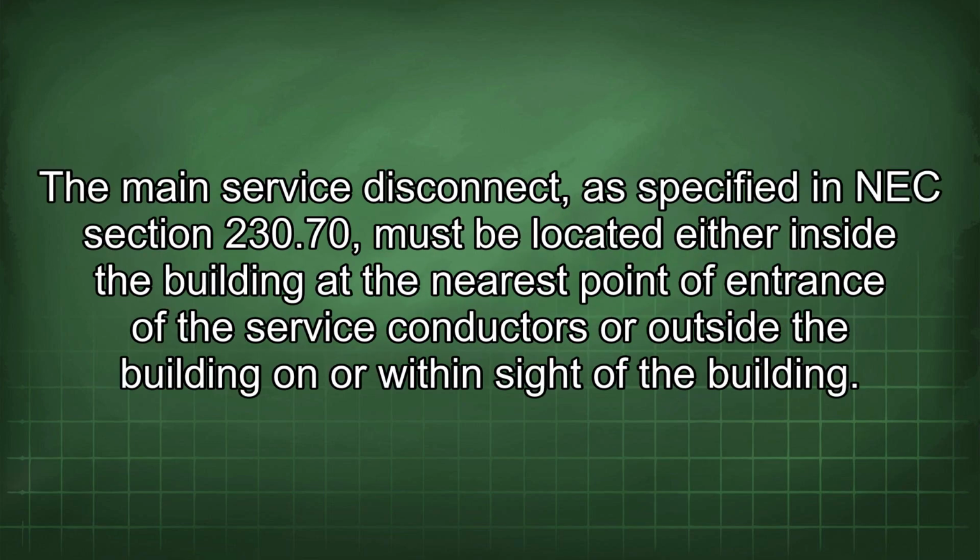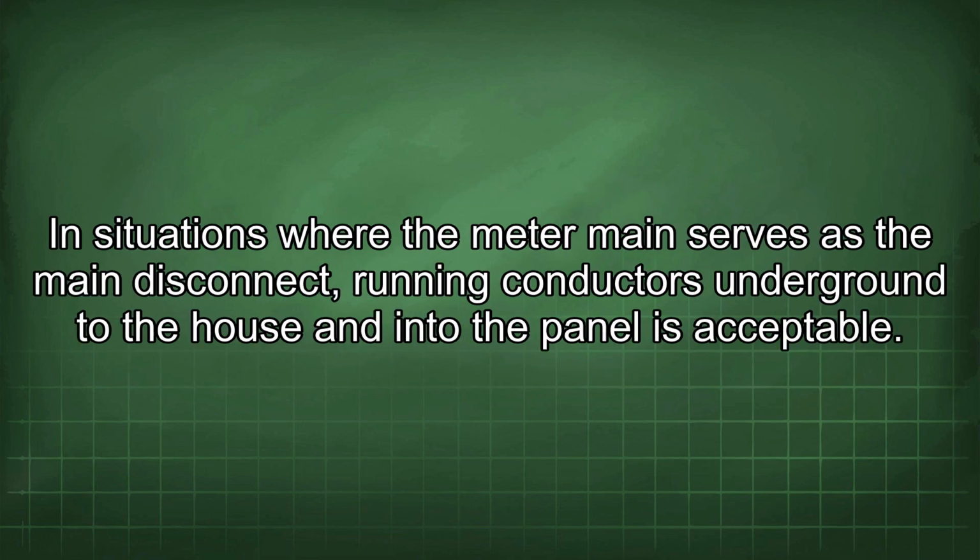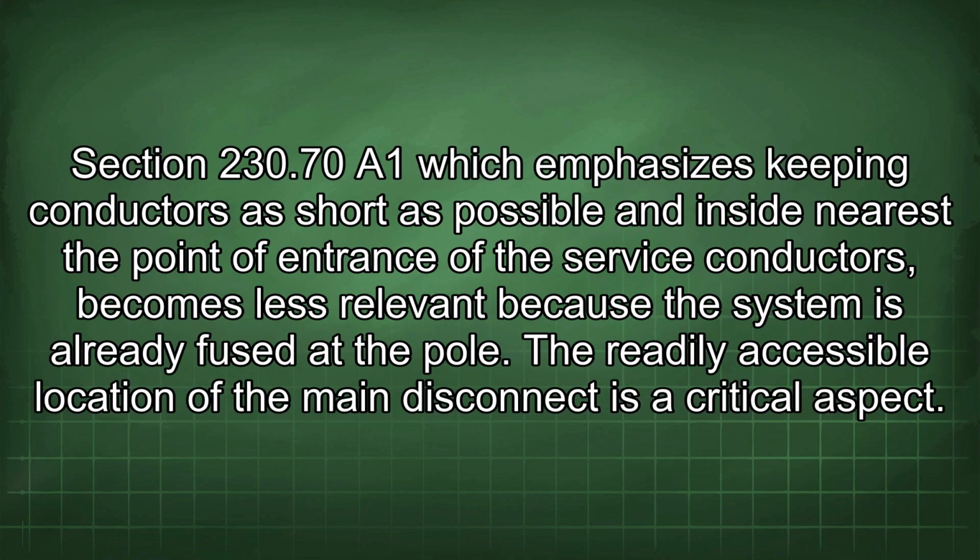The main service disconnect, as specified in NEC section 230.70, must be located either inside the building at the nearest point of entrance of the service conductors or outside the building on or within sight of the building. In situations where the meter main serves as the main disconnect, running conductors underground to the house and into the panel is acceptable. Section 230.70(A), which emphasizes keeping conductors as short as possible inside and nearest the point of entrance of the service conductors, becomes less relevant because the system is already fused at the pole.